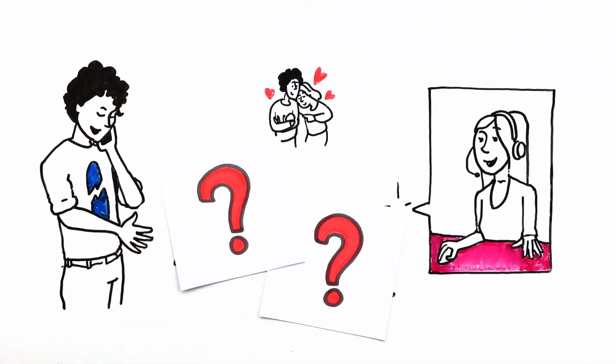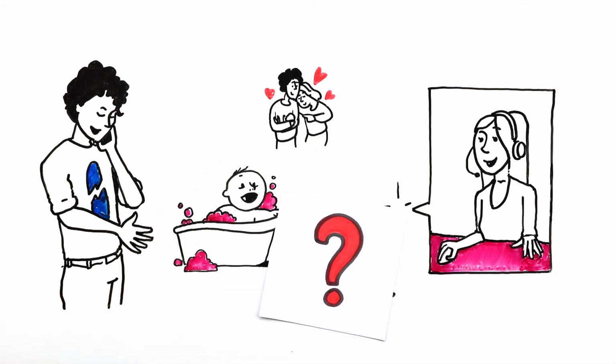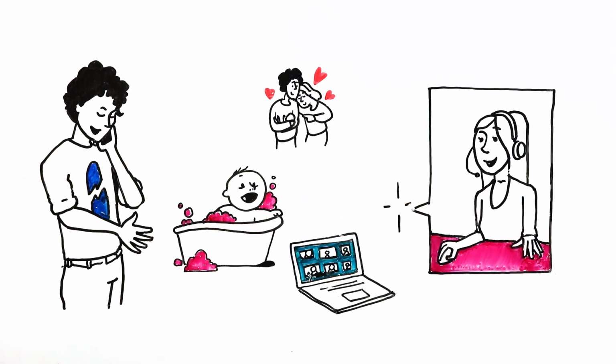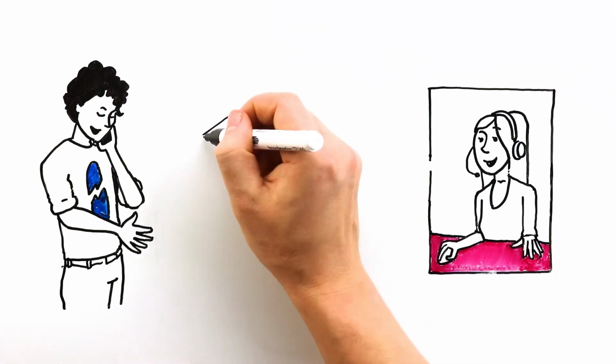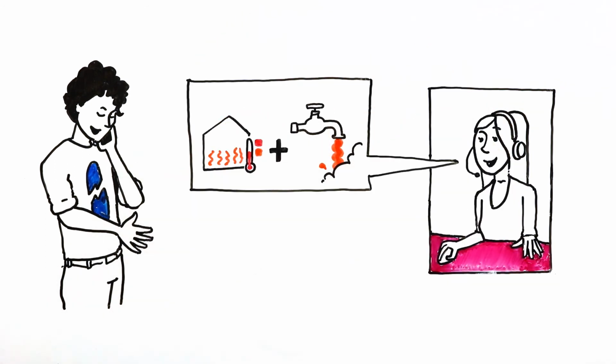That explains a lot, because last March it was very cold, and his wife was at home on maternity leave. He now has a baby daughter, who takes regular baths and needs her room kept pleasantly warm. Pieter's also working from home more often. Because he's used more heat and hot water, his bill is higher than last year's.